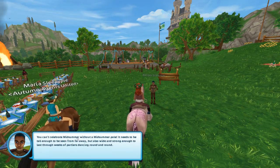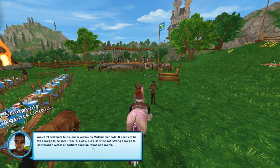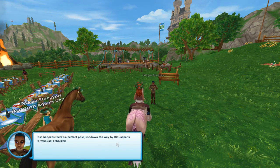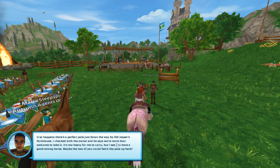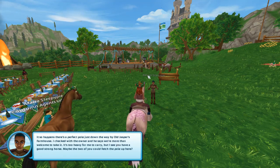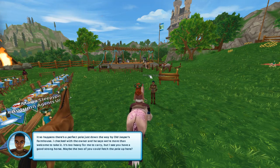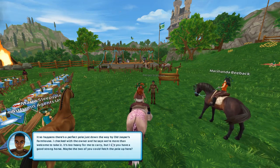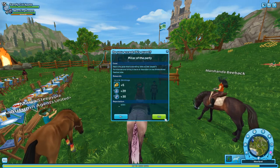You can't celebrate Midsummer without a Midsummer pole. It needs to be tall enough to be seen from far away, but also wide and strong enough to last through weeks of partiers dancing round and round. It so happens there's a perfect pole just on the way by Jasper's farmhouse. I checked with the owner and he says we're more than welcome to take it. It's too heavy for me to carry, but I see you have a good strong horse. Maybe the two of you could fetch the pole up here?